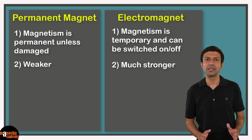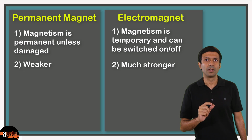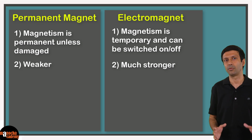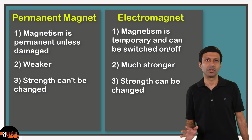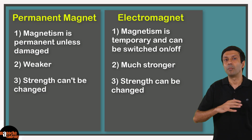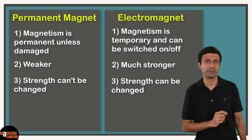The second difference is that the strength of a permanent magnet is relatively low. But an electromagnet can produce a very strong magnetic field. The third difference is the strength of a permanent magnet cannot be changed. But the strength of an electromagnet can be changed by changing the amount of current or the number of turns in the coil.